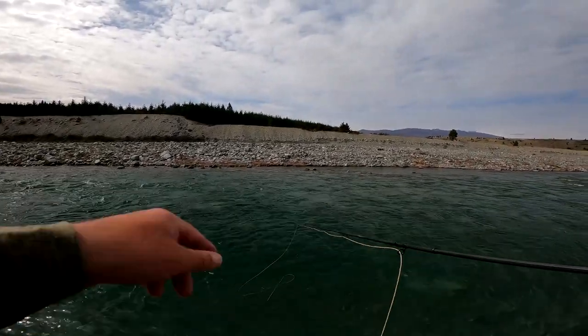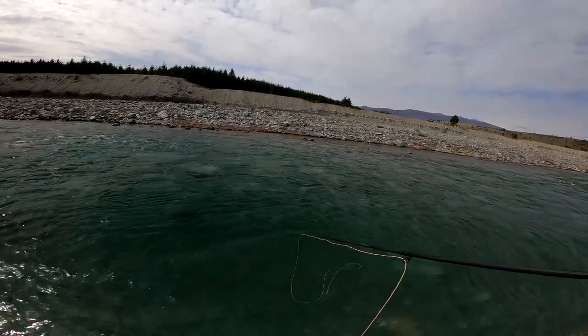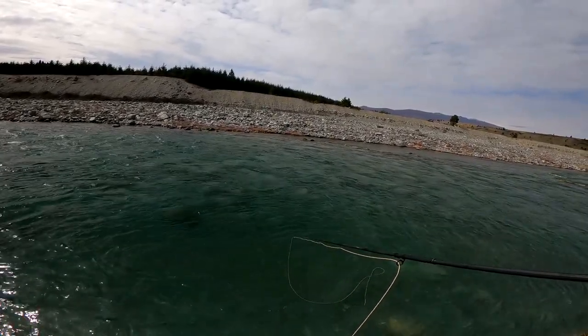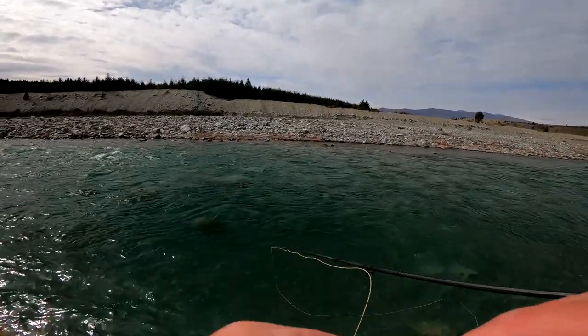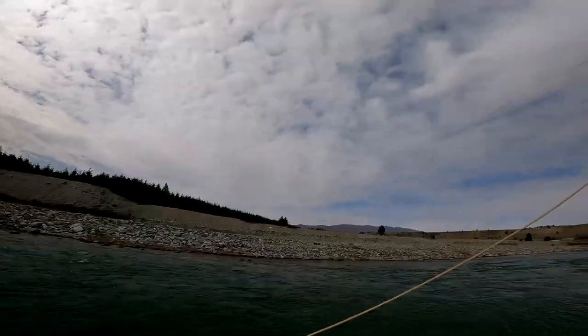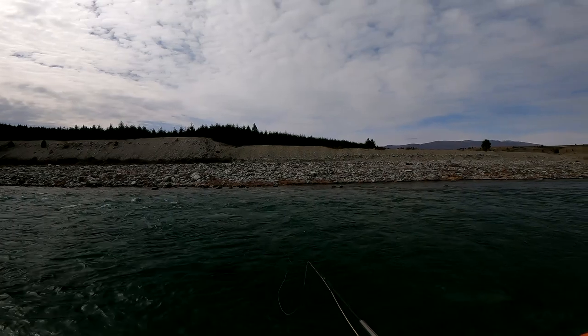Well, I could only really see these two, but I can still see a colour there. Yeah, there's a fish there. He's still there. I think the first time I put that in there, it either ate it or I ran into it.